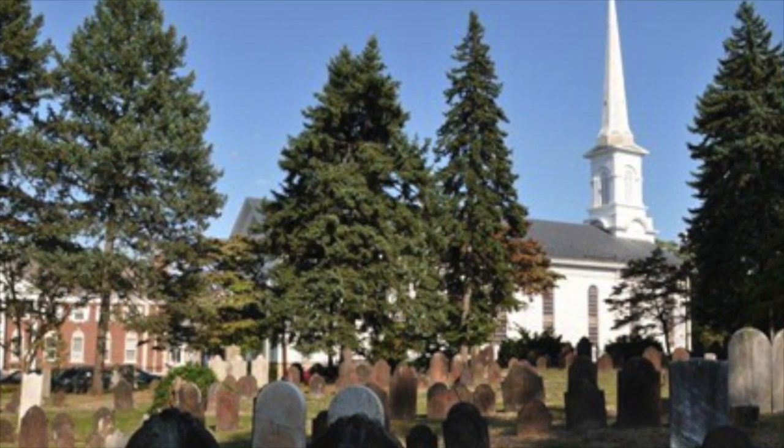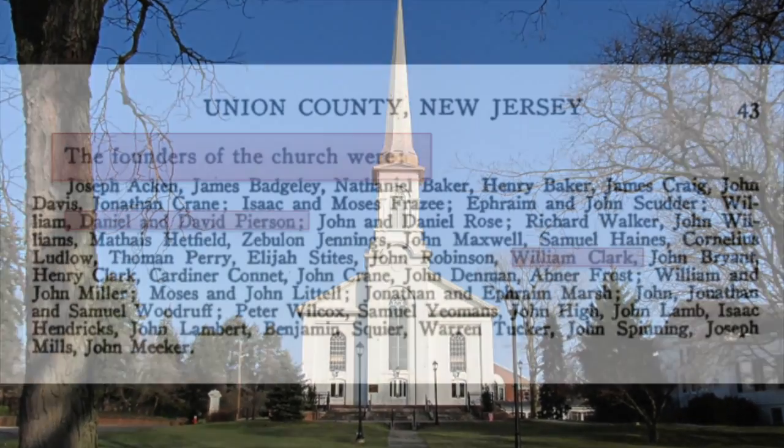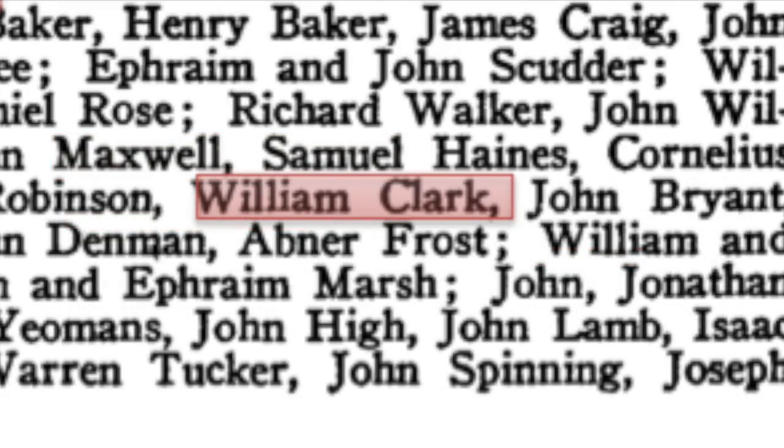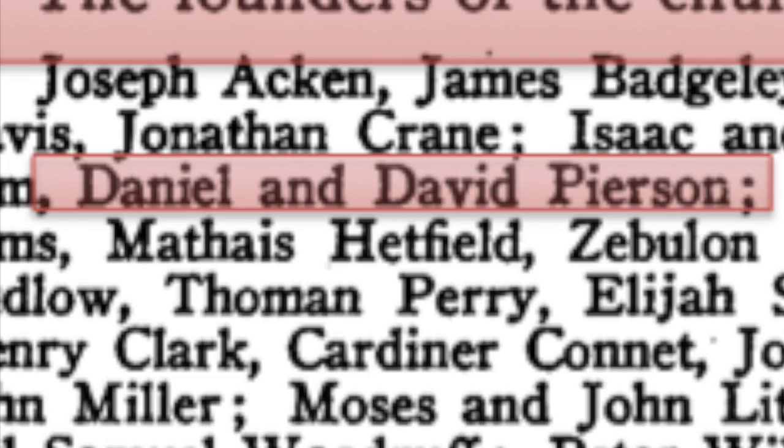In the middle of the town is the First Presbyterian Church of Westfield, a church that was founded by the people who lived in the house we're talking about. When you look at the list of the founding fathers, you'll find William Clark and Daniel and David Pearson.